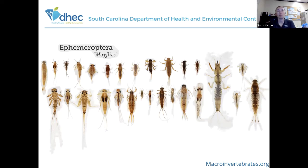Now that gets harder for some organisms than others, such as mayflies, where there are even more different shapes and colors, and although most have three tails, you'll come to find out some have two tails. So the more you sample, the more you have to be aware of what's out there, whether it's common or uncommon.